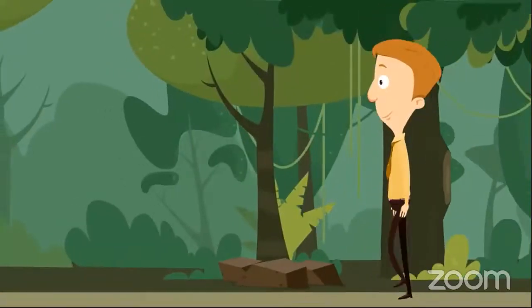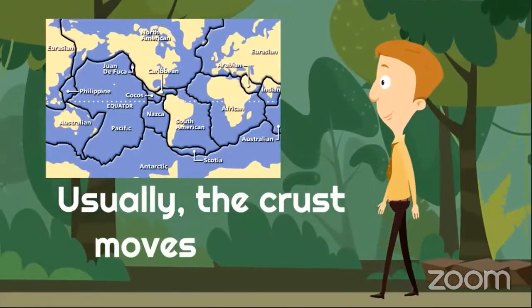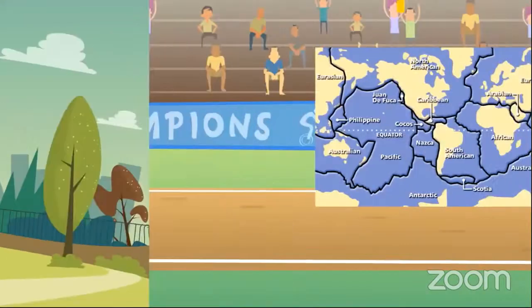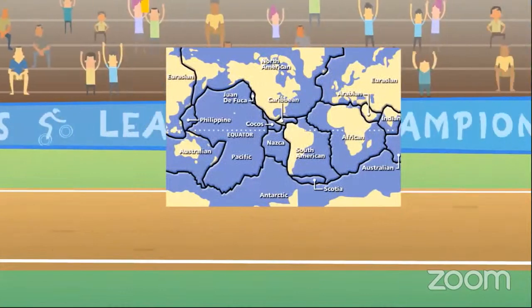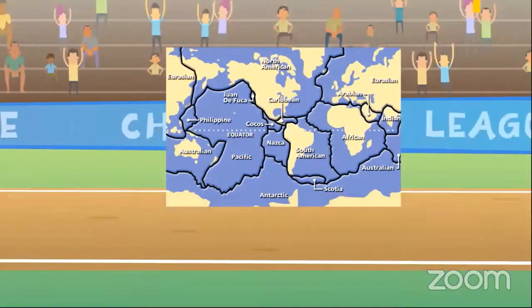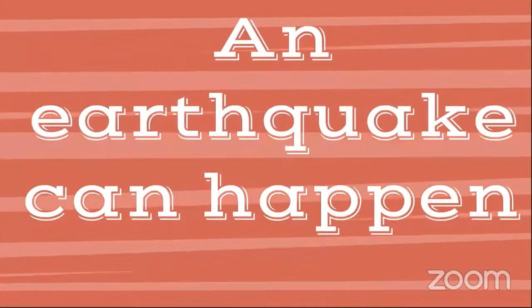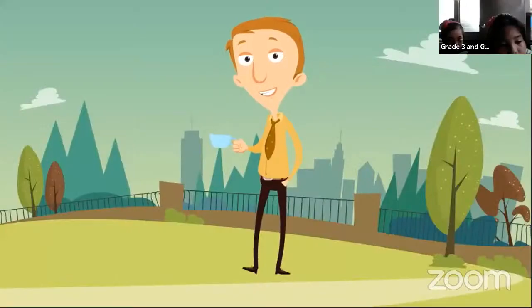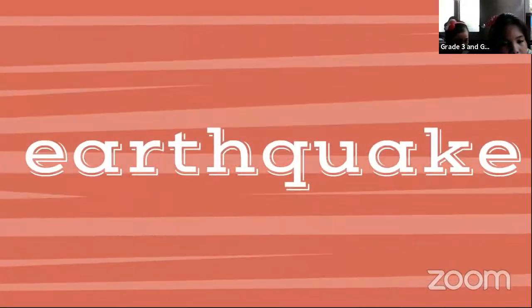Now, usually the crust moves slowly. It doesn't move very fast. When the crust moves slowly, you don't feel it. The pieces are moving beneath you, but you don't even know because they're moving very, very slowly. You can't even feel it. Sometimes, however, the pieces of crust can move really fast. They can move quickly. When the pieces of crust are moving quickly, an earthquake can happen. So when the pieces of crust move slowly, you don't feel it. But when the pieces of crust move quickly, you could have an earthquake.